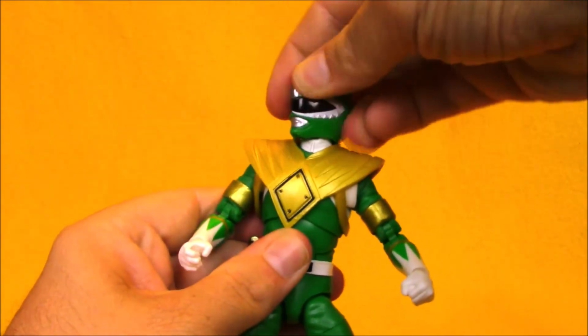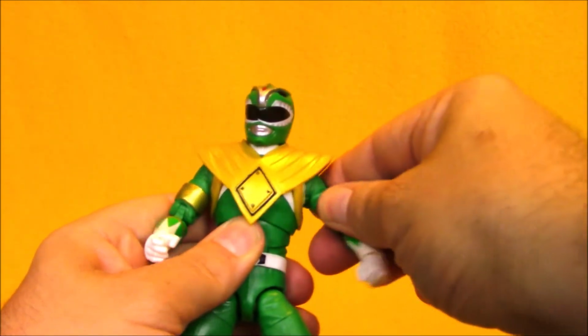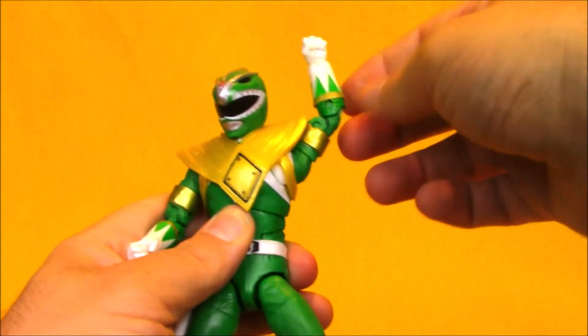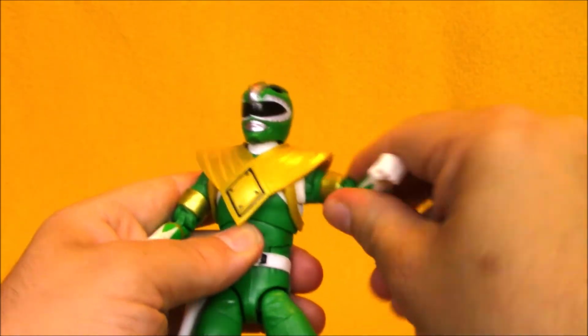So we got the ball joint at the head. That's also on a hinge, so great articulation there. He does have the same butterfly-type joints at the shoulders as the Putty did, and all the rest of that motion there. It does get hindered a little bit by the shoulder pads, but it's not too bad because this is a separate piece and can float around. He's got that swivel below the shoulder.